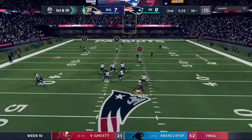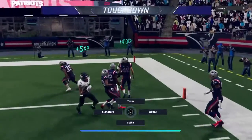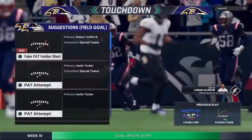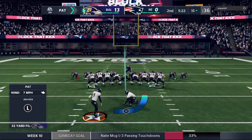Off the play fake to Dobbins. Here's Jackson. It's complete to Brown, right side. And all the way in for a Ravens touchdown. Marquise Brown, his 5th touchdown now on the year, as the Ravens push further out in front.